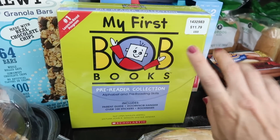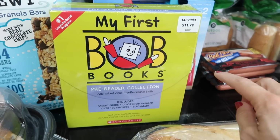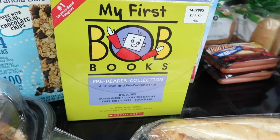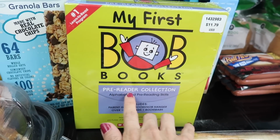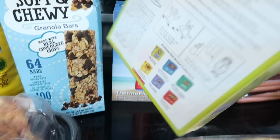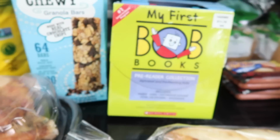But these are Bob books. I love Bob books. I did them with all of our kids. Wentworth is going into pre-K 4, so he's 4 years old. And my 2 girls were reading Bob books by now, but he's a pre-reader still, so he's going to be working on the alphabet and some pre-reading skills. And I just love the whole Bob collection. There's so many books depending on where your child is at.